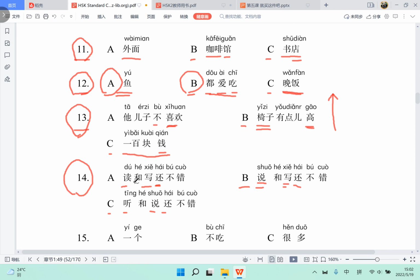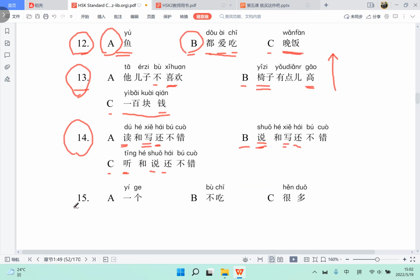So you have to be familiar with the pronunciation here. 读, to read; 写, to write; 说, to speak; and 听, to listen. So 听说读写, for language lecturers and language learners, these are the 4 basic language skills you have to master, right? And 15, 一个, so one. What, we don't know, right? There must be something but we don't know what it is.